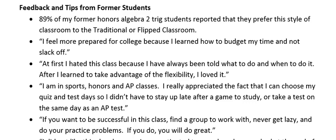They prefer this to the other two. Many of the comments, now I took these comments directly from certain students' feedback sheets, and they're the most popular ones that I received. So many students have said that they feel more prepared for college because they learn how to budget time and not slack off.